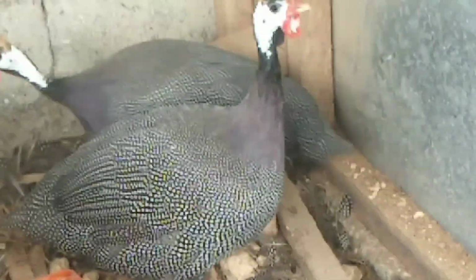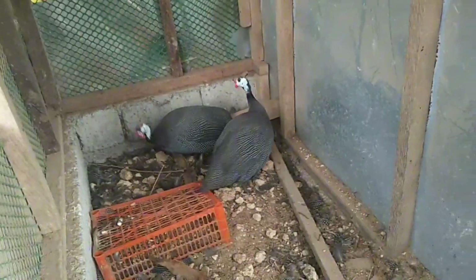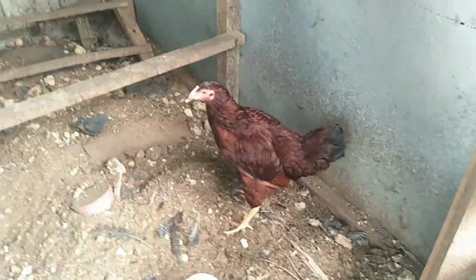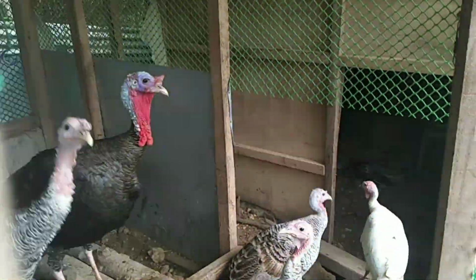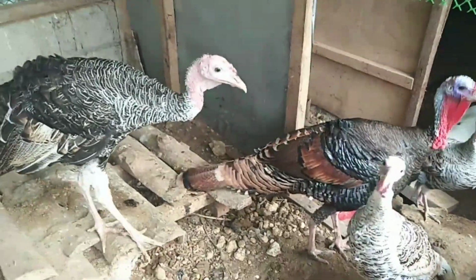Also have guinea fowl here. This is a guinea fowl. This is not a pika, guys. It's a bird, but this is a guinea fowl. In Bisaya, we call this guinea. I have my one RIR for quarantine. I also have my, what you call this one? Pabu. Yes.